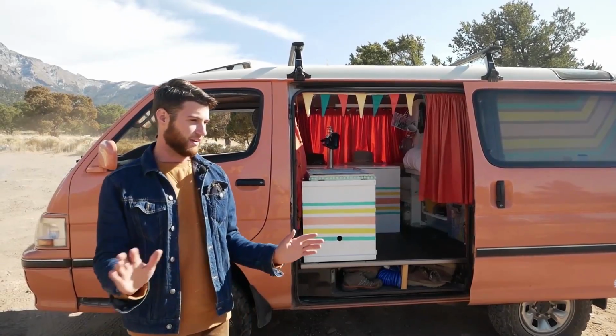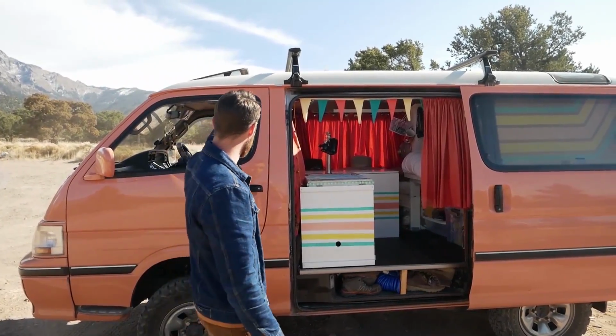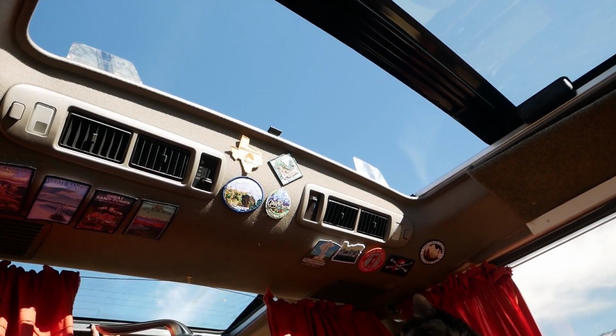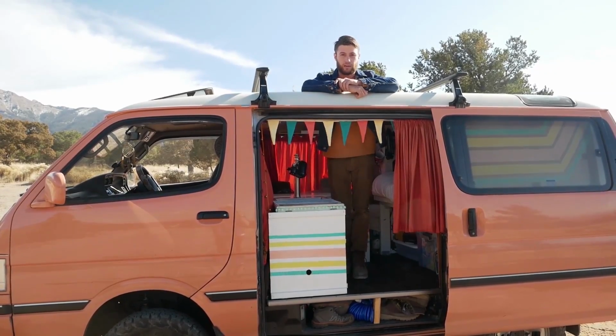So altogether, the van actually has 12 windows total. In the top, it has 1, 2, 3, 4 sunroofs. We actually use this one here to stand inside of. It's kind of like our little pop top.